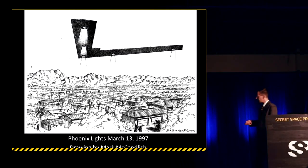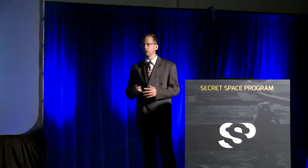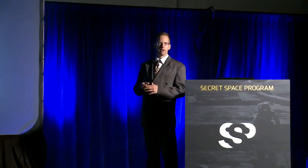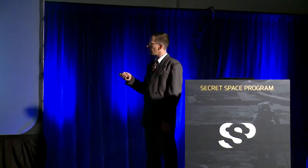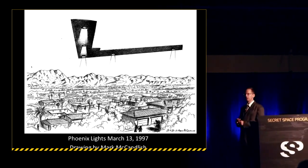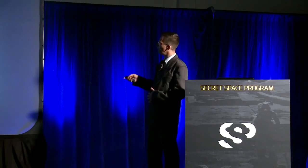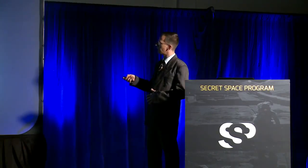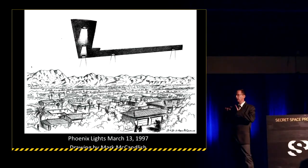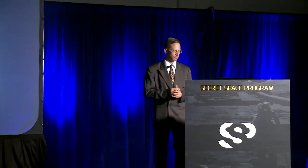Phoenix Lights, March 13th, 1997. Again, a boomerang-shaped craft. It had a very small triangle trailing edge here, seen by thousands of eyewitnesses. Of course, the government tried to explain it away as flares, but I question how flares could start out north of Prescott, go down through prohibited airspace at Sky Harbor Airport in Phoenix, and then continue all the way to Tucson. Flares can't go that far. Eyewitnesses reported that the lights on this vehicle didn't look like just lights, but were canister or studio lights embedded into the lower belly structure of the aircraft.